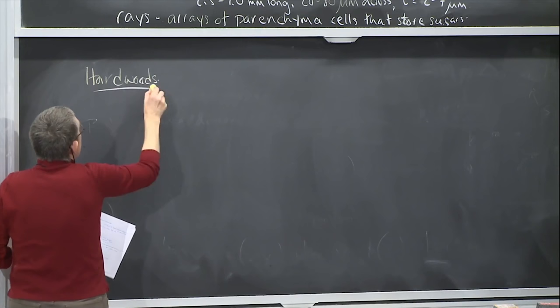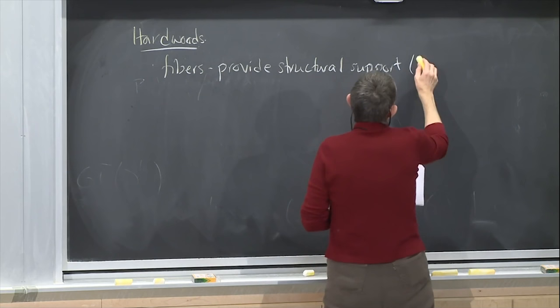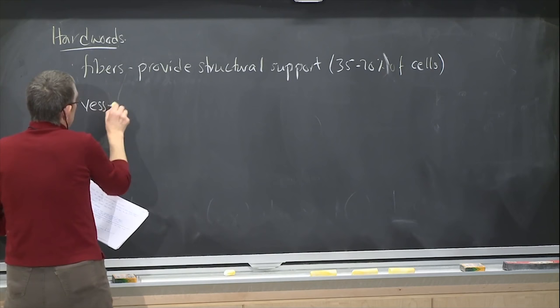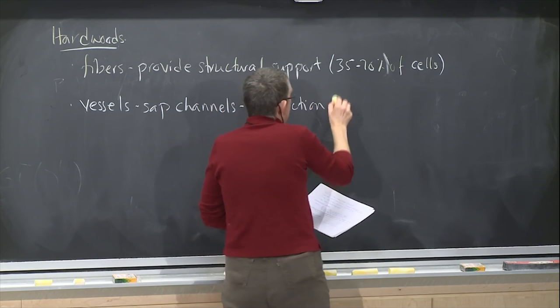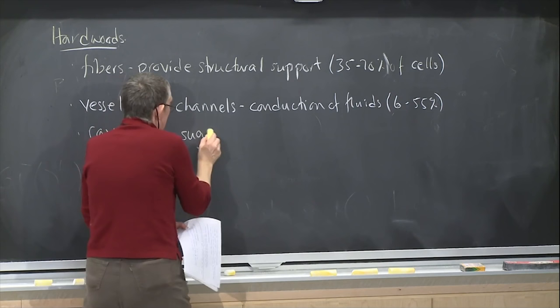And then the hardwoods have three types of cells. They have the fibers that provide the structural support. And the amount of cells that are fibers varies depending on the species, but it's usually somewhere around 35 to 70% of the cells. And then they have the vessels, which are the sap channels. That provides for the conduction of fluids, and that's between about 6 and 55% of the cells. And then again, there's rays that store sugars. And they usually make up about 10 to 30% of the cells.